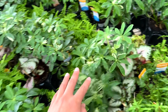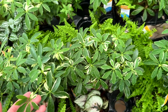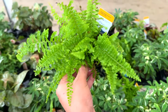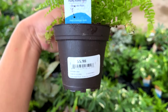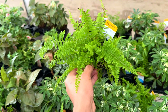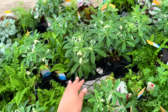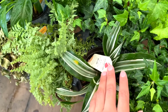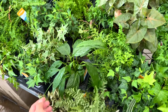Some begonias. Look at that. Some ruffle ferns. Ooh, these look pretty good. Fluffy ruffle fern, $5.98. So pretty. I really like the variegated umbrellas, they're super gorgeous. They got a dracaena, I think it's called a jewel. White jewel. A Pisili.